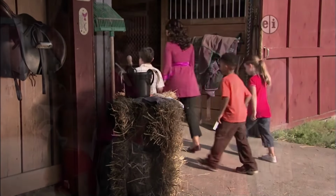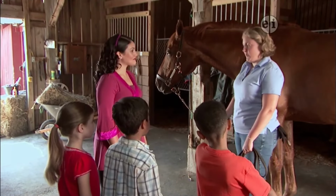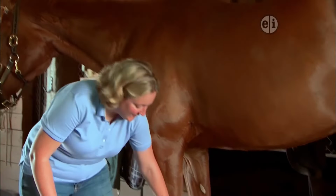Come on. Hi, guys. This is Sophie. She needs shoes for the same reason that you do. To protect her feet, right? That's right, only their feet are called hooves.